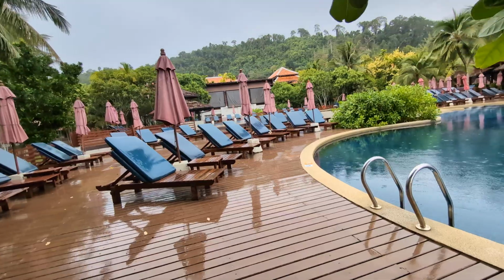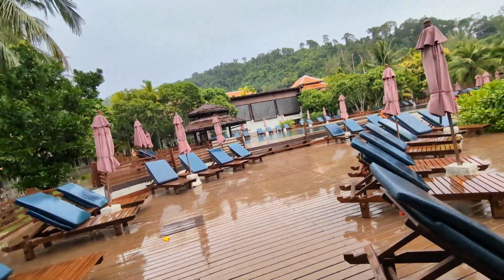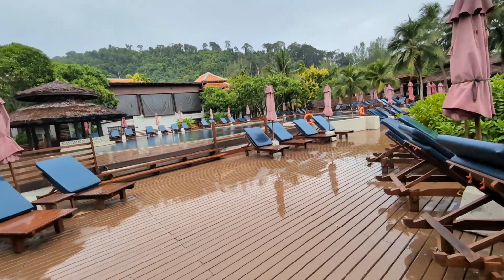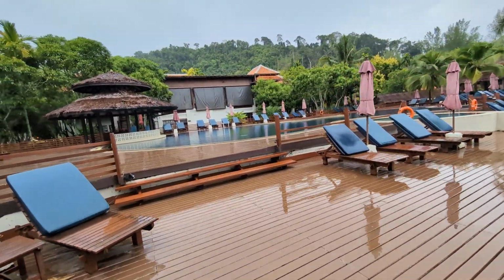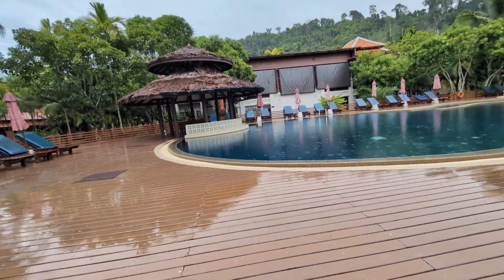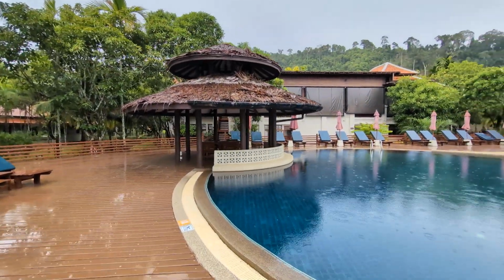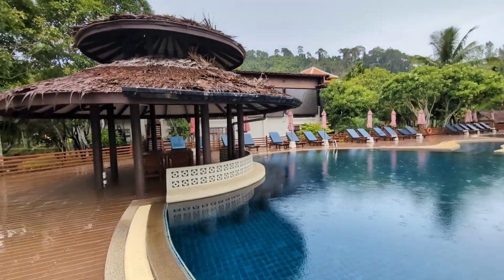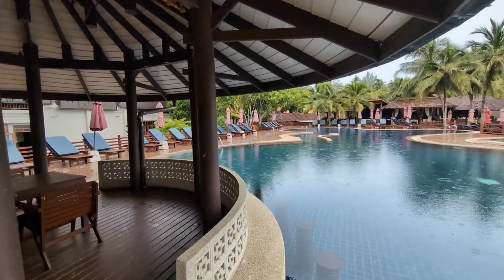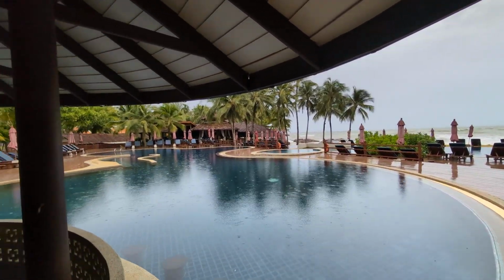Morning. Sunbathers out already, not being deterred by the odd downpour. And further up here, the second pool. I'll just walk you around. And this, when the sun is out, is quite beautiful.